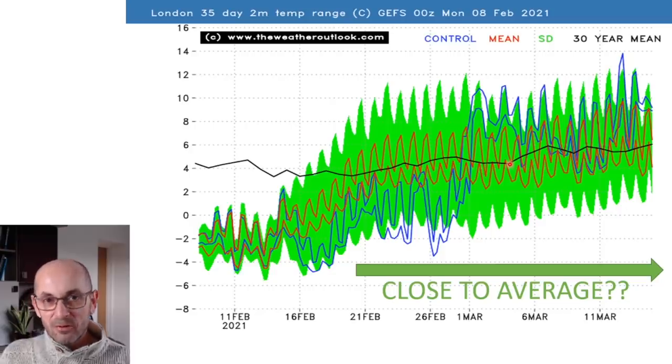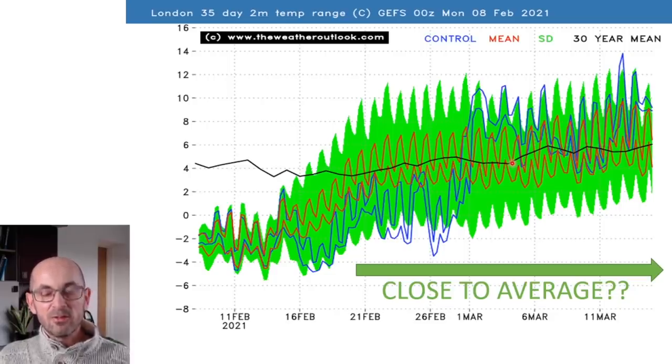Now, I'm just going to throw a spanner into the works there. I think it's important to do so at this point, and that is to say that this is averaging out all of the runs in the model, and therefore we could have a number showing very cold conditions and a number showing very mild conditions. In this instance, I actually think that's quite likely to be the case, more so than usually you would expect.